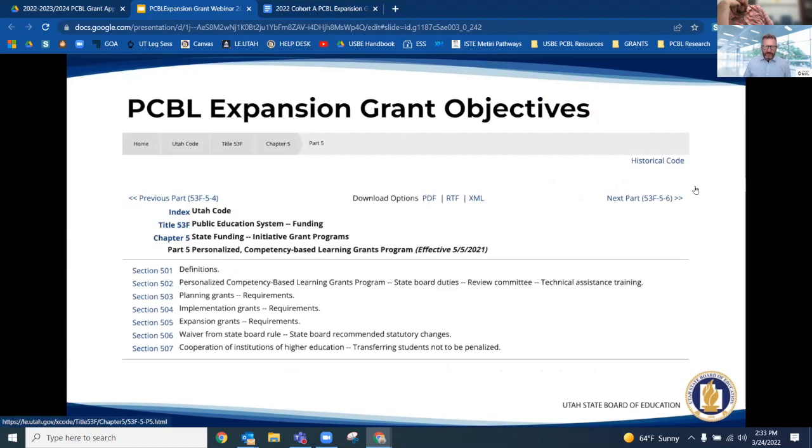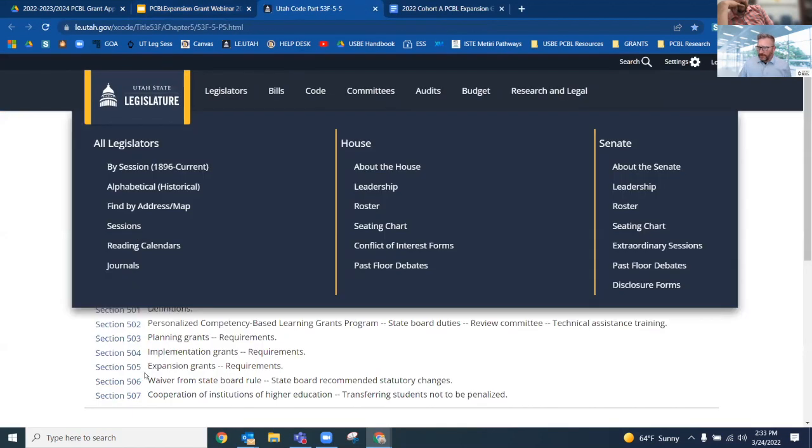So here are the grant objectives that you may or may not have seen from actual Utah code. If you go in and look at 53F-5-5 and then go to this section, you will find that it's broken down into 7 areas, and section 505 is all about the expansion grant and the requirements. Let me share them with you real quick. Here we go.